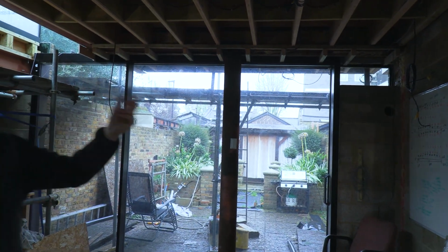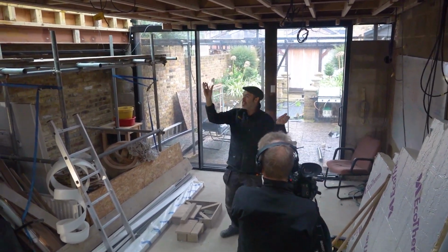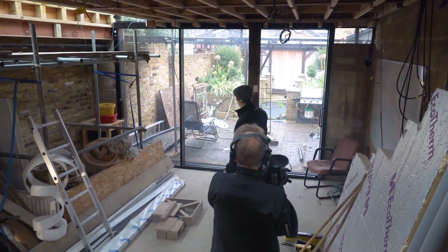So from outside, you would see this floating roof which juts out beyond the end, and you'd see kind of glass around it. That gives it the floating kind of look. Got it. So it's just kind of held up by nothing. In actual fact, it's held up by this.